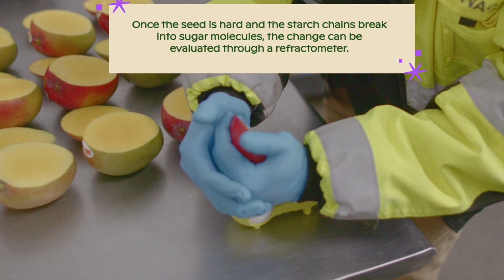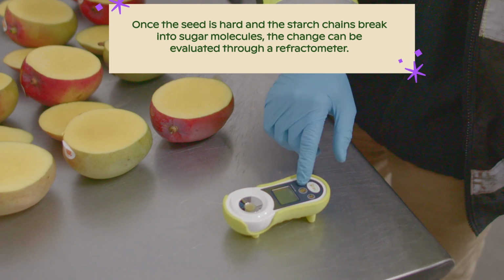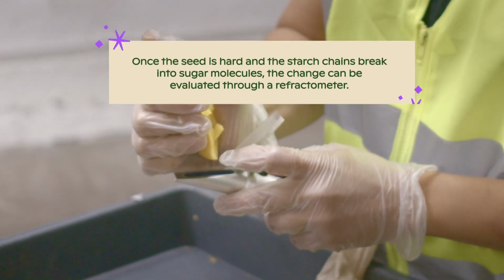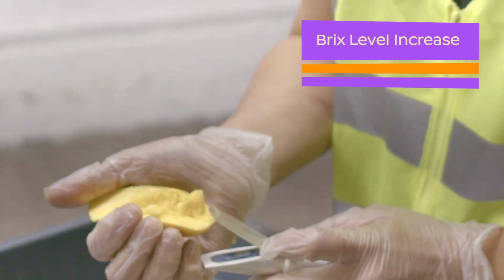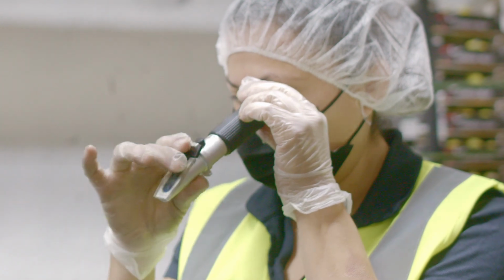Once the seed is hard and the starch chains break into sugar molecules, the change can be evaluated through a refractometer. The Brix degrees become an indicator of the amount of sugar available in the pulp, and yes, this will indicate how tasty a piece of fruit can be.